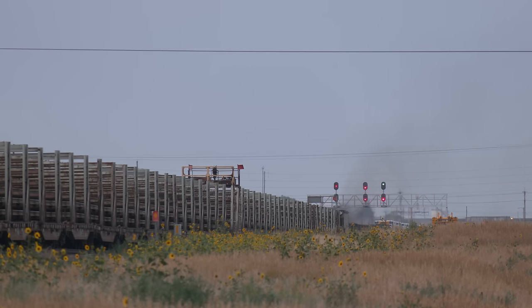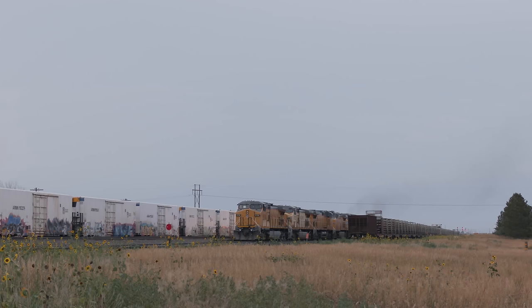While thunderstorms brew overhead, UP 6016 heads west through Sidney on an evening run to Cheyenne. Four more SD-70Ms are dead in consist.